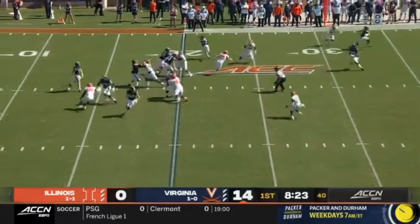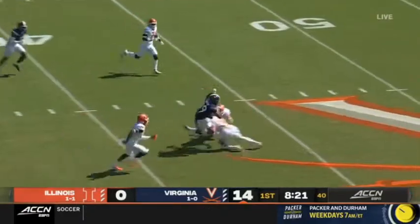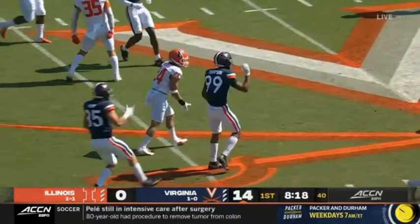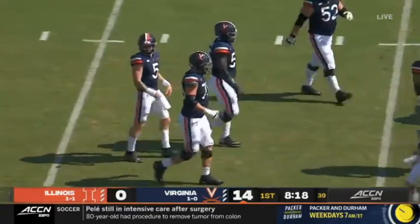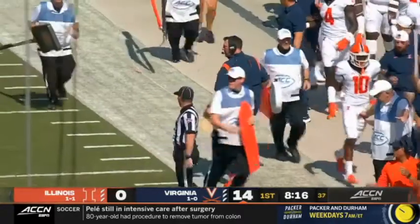Armstrong again. The play fake. Has a receiver wide open in the middle. That's Thompson. 23 yards to the football player, Keaton Thompson, who transferred in from Mississippi State.